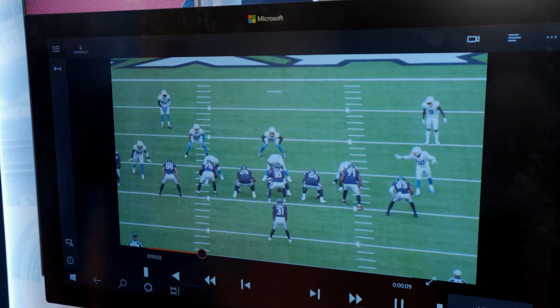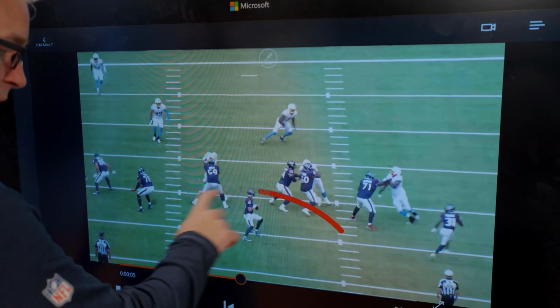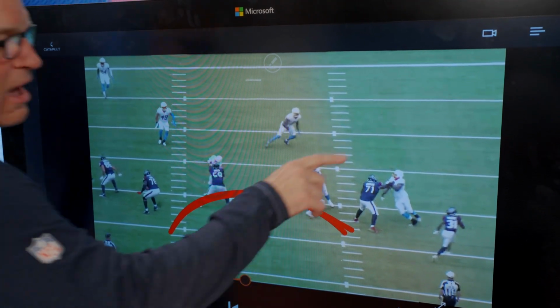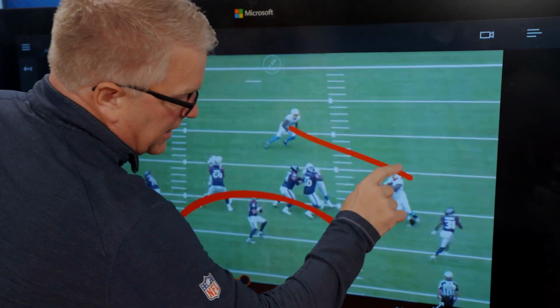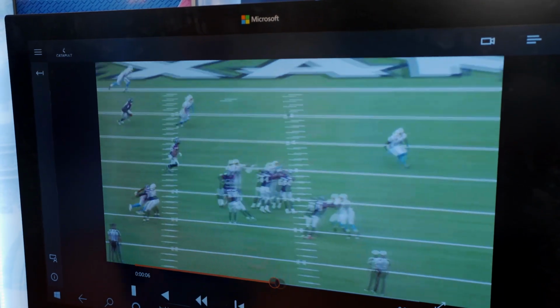Take a look at protection. Good protection here. Mack peels off. Look at that nice pocket. Watch this. Look at that. You want to throw from that. And now with James gone, Murray's getting out of there too. That's a direct sight line to Brandon Cooks for the 6 points.